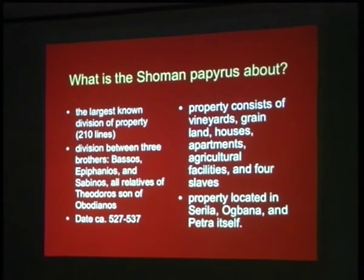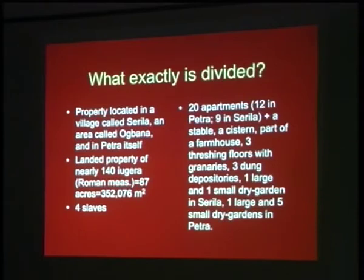What's the property about? Well, the property that is reported contains vineyards, grain lands, houses, apartments, agricultural facilities, and four slaves. And the property is located in three different areas. In a village called Cirilla, in an area called Obana, and in Petra itself. I will come back to this in a bit because there are some interesting things. As I said, these are the three places where the property is located.